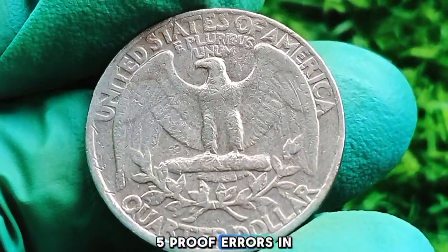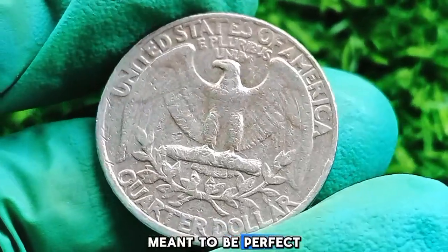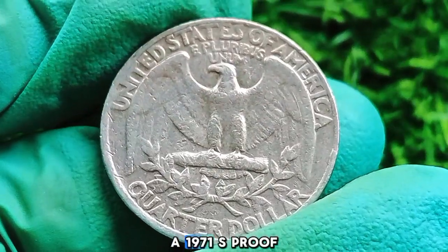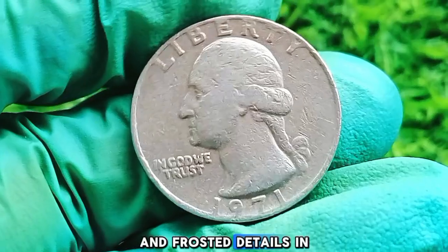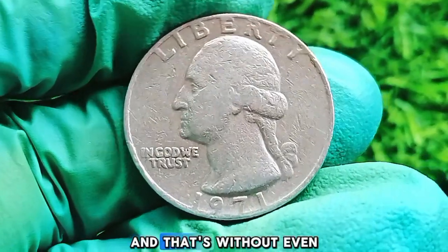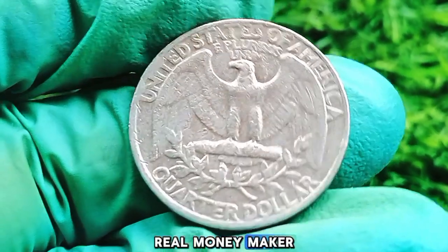5. Proof errors and cameo variants, worth $100 to $1,000 plus. While proof coins are meant to be perfect, sometimes things still go wrong, and that's what makes them valuable to collectors. A 1971 S-proof quarter with a deep cameo finish, mirror-like fields and frosted details, in PR69 or PR70 condition can fetch $100 to over $1,000 at auction, and that's without even being an error coin. Combine cameo contrast with a striking error, and you've got a real moneymaker.